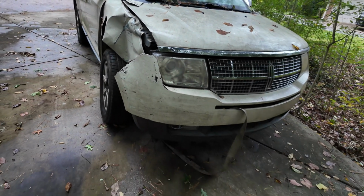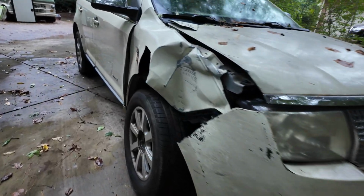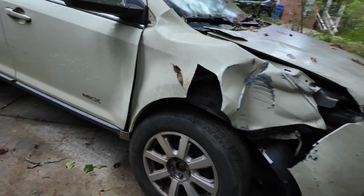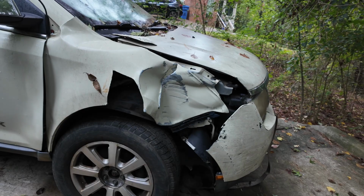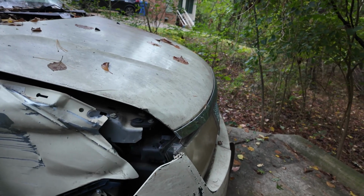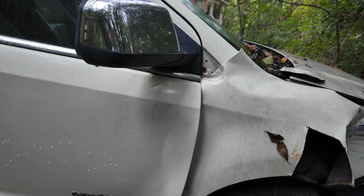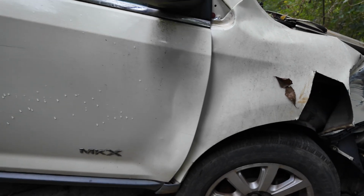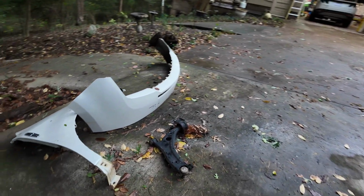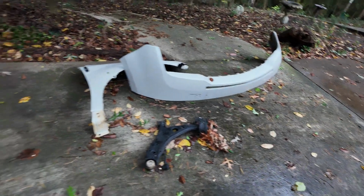Had a small accident on the right side. It broke the lower control arm and ripped the axle out from under it. Obviously tore up a fender and a bumper. A little bit of the hood, not bad. And someone has bent the door out trying to open and close the door. But I already have the parts. They weren't bad.